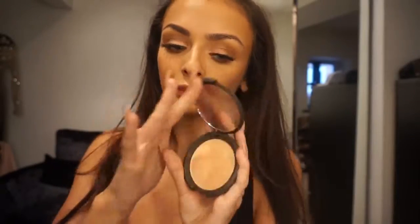And then I'm going to go in with my highlighter. I'm not even joking, I probably have about 20 different highlighters, but my favourite one at the moment is the BECCA Cosmetics one. It's the Champagne Pop. I think it was with Jaclyn Hill. Yeah, it was with Jaclyn Hill. It's from BECCA Cosmetics. Gorgeous colour.